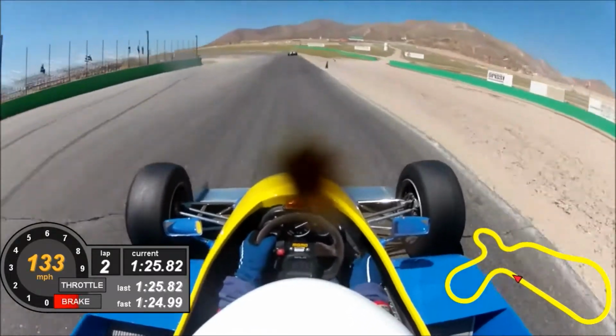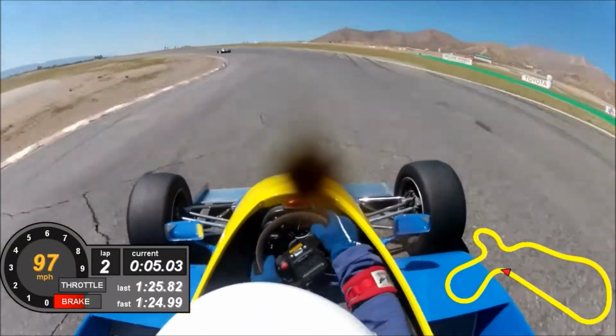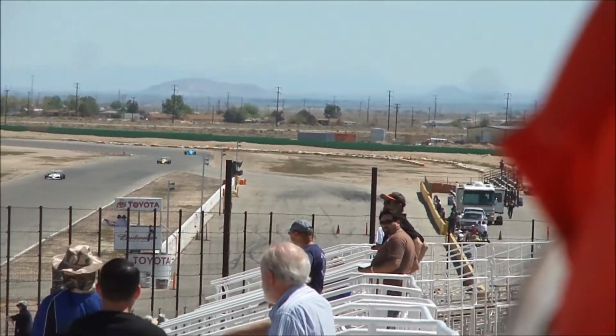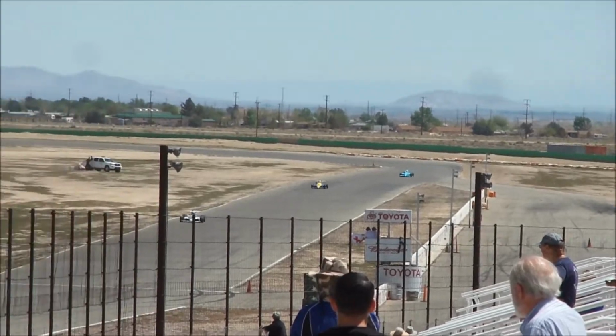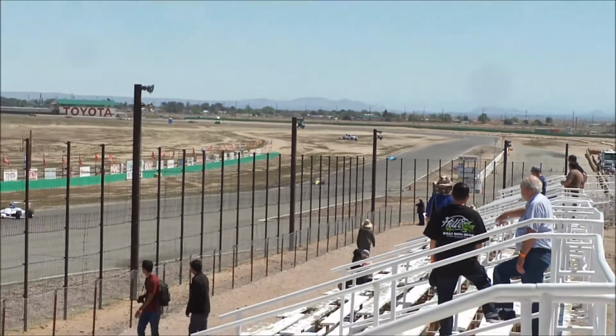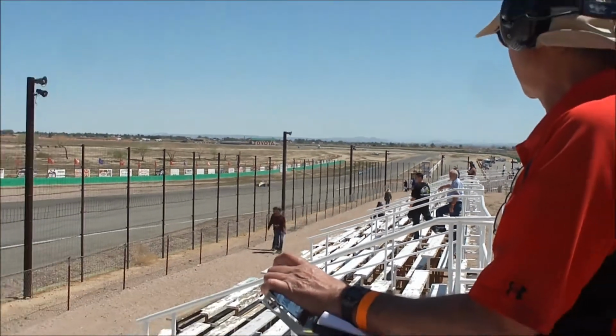I think we're going to skip ahead about 4 or 5 laps here from lap 2 all the way up. Nope, showing you the end of the lap 1 from the stands again, just to let you see how far apart we are and how I think it's going to stay.